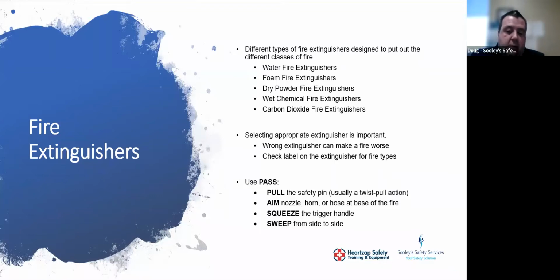You pull the safety pin, you aim the nozzle, horn, or hose at the base of the fire, you squeeze the trigger handle, and you sweep in a left to right motion. You always want to aim and squeeze at the bottom of the fire. You don't want to just squeeze on the top. The fire starts from the bottom. So if you remove the oxygen from the bottom by using the extinguisher, it actually helps put out the fire quicker.